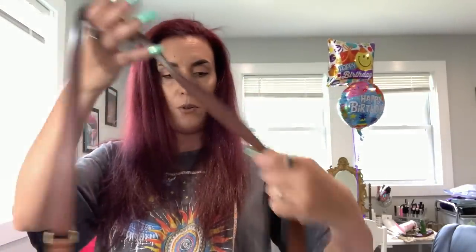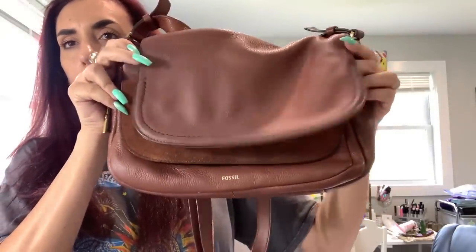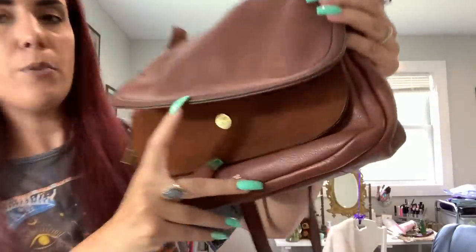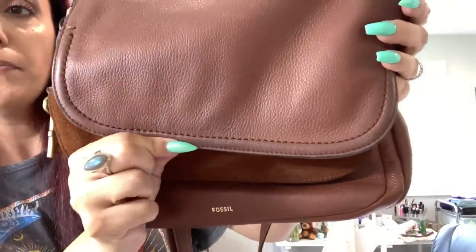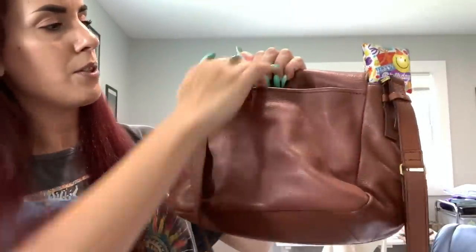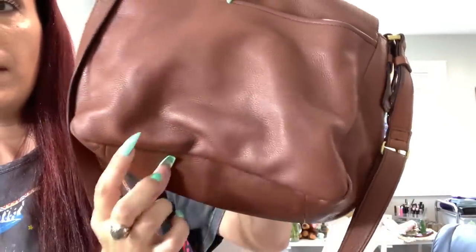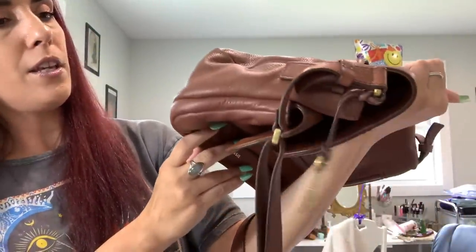Okay, so first up is a Fossil. So we have this really cute, it could be a crossbody or shoulder bag. All right, it's brown. And there's a little bit of wear on the front here, right there. And then you open her up. Well, actually, let me show you the back, because there's a pocket and it zippers. And there's a little mark there. And a little mark there. And the corners are pretty good.